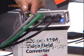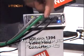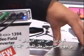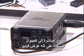What we do is connect an HD SDI cable to the front. We select which resolution we would like to transfer through the FireWire, and then we send it out through a FireWire cable to a device like the F1 video field recorder, or directly into a computer or a PC to capture as a video stream.